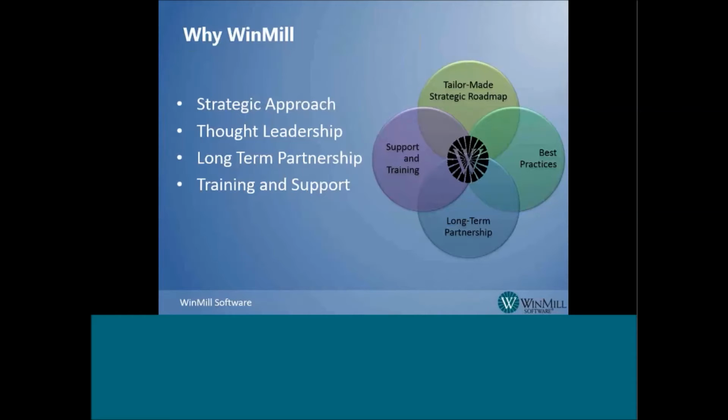Second is thought leadership. WinMill stands apart due in large part to the staff we employ. Our architects, functional, and technical consultants all have deep knowledge of CA PPM, as well as a broad understanding of project management and portfolio management principles and best practices. Each of our consultants are CA PPM certified, and many of our staff are also PMP certified.